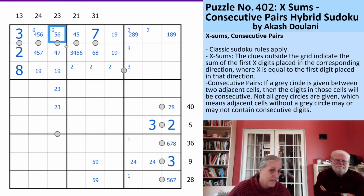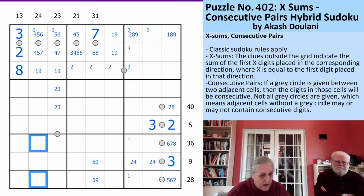So we don't know whether this is a 6, 7 with a 1 there and a 4 here, or whether it's a 5, 4 and we're done at the end of this. But either way, that's a 2, 3 pair. And that is pretty cool because it also places a 2, 3 pair right there.